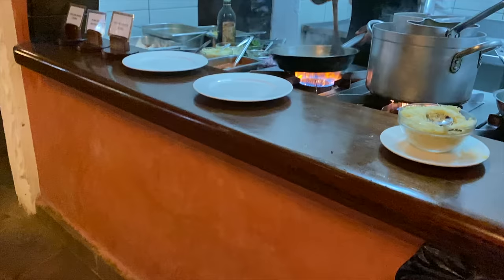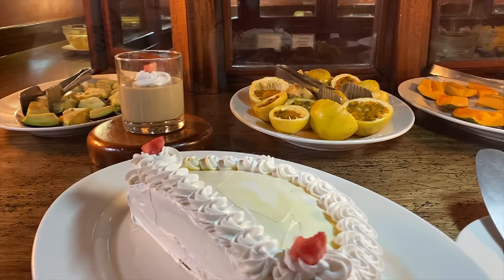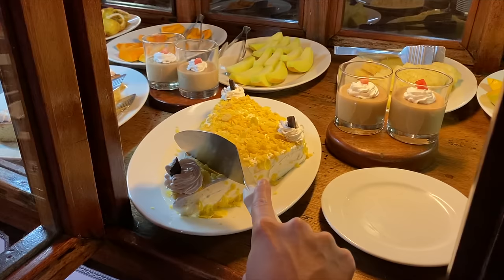Everything at the buffet was pretty good, but I saw that they have a pasta station. I kind of have to try it out. So I'm gonna go do that while Tracy probably is gonna get dessert. What did you get, Tracy? A lot of dessert? And some fruit. And it's all to share. Tracy already picked a bite from my plate, but apparently the pasta is very good.